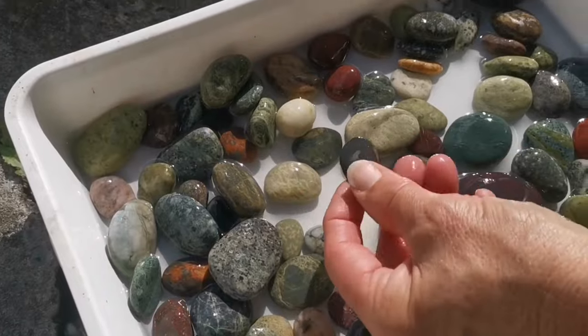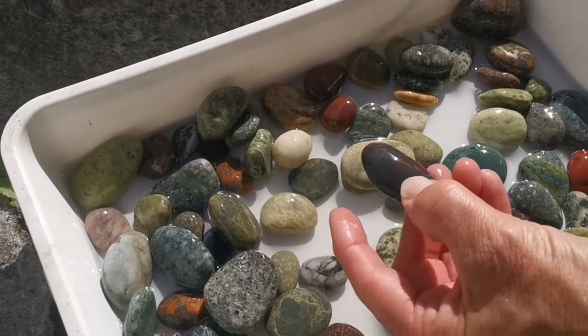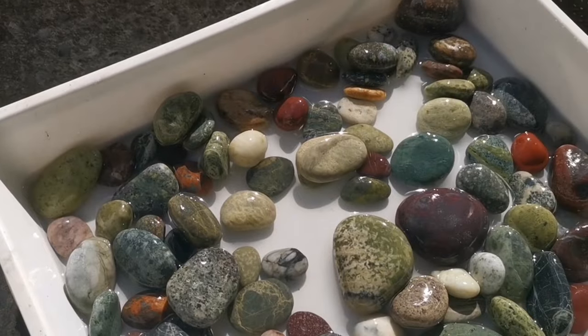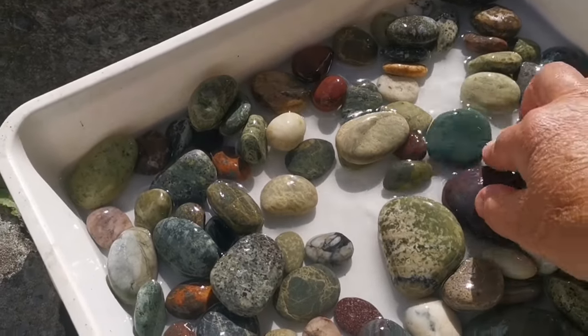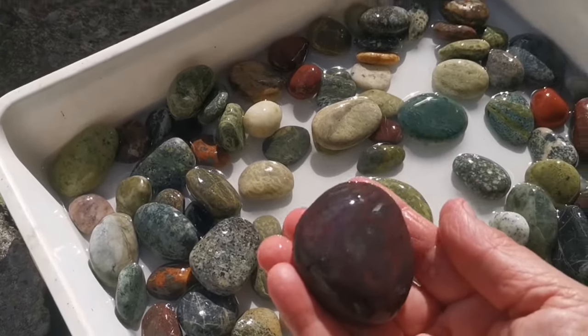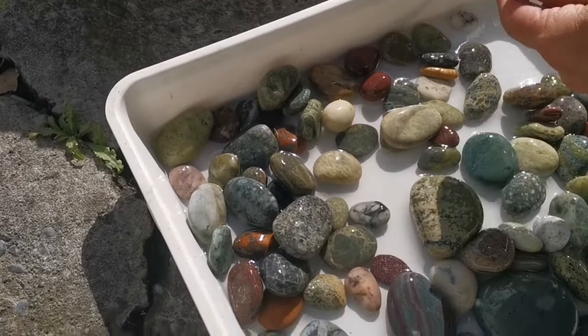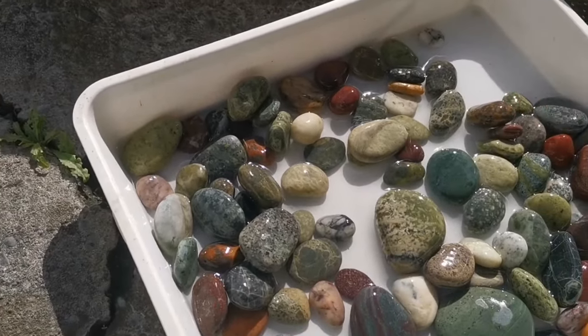Oh, that almost looks like it's hematite with a bit of red stuff through it. They always tumble well. I'm going to have to take that red one. Yeah, well, you can cut that one. If I say I'll take this one, can you cut it? Yeah.